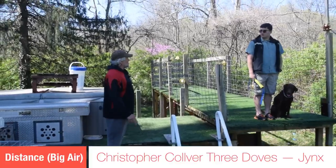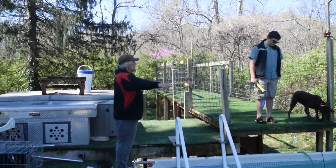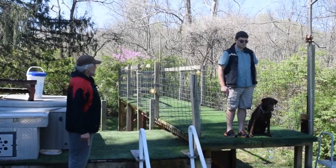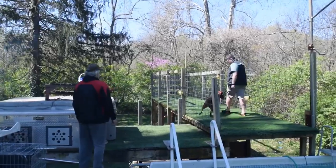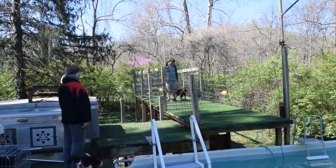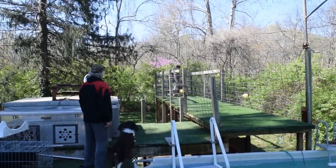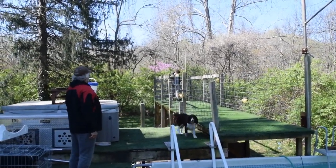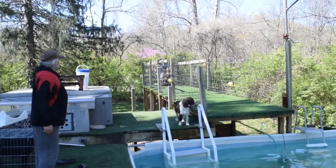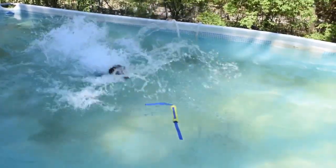So now, Chris, what I want you to do this time is throw the dummy out there about 15 feet. We're going to do the place and send method. Okay, now take your dog back. Sit her at the end of the dock. And Commander, you can stay back there. And then give her the fetch command. Good.